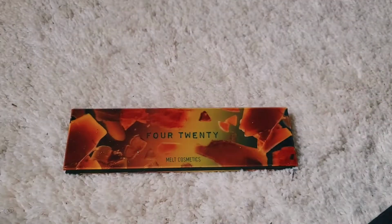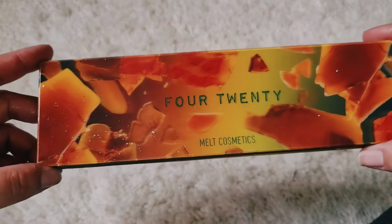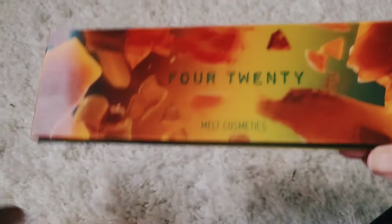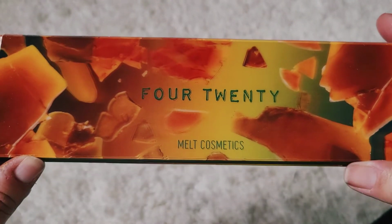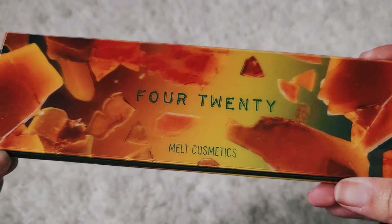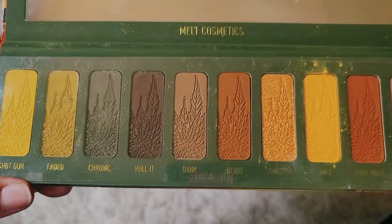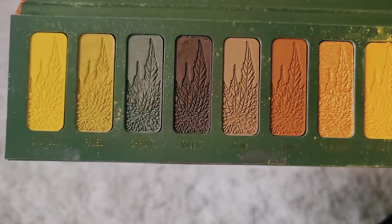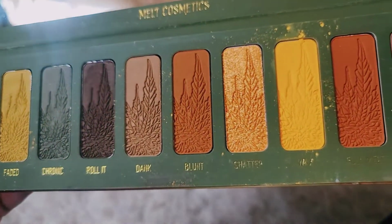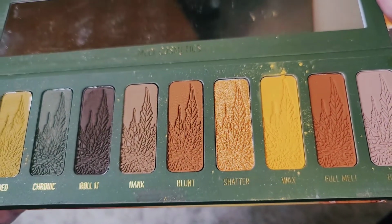Even though it's getting all over my hands. This is the latest 420, which it is, ooh, Smoke Sessions got all over that one. I'm really excited though because it's the end of March, so they should be coming out with the one for this year pretty soon here. But yeah, this is a gorgeous palette. I love these palettes. They are perfection.